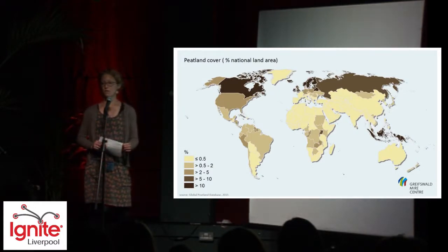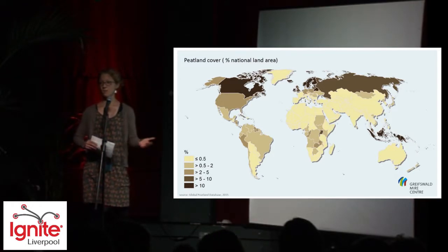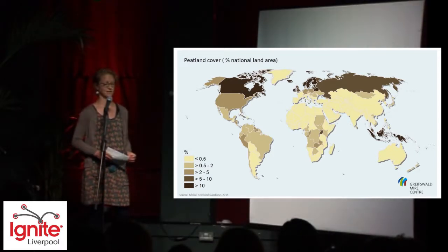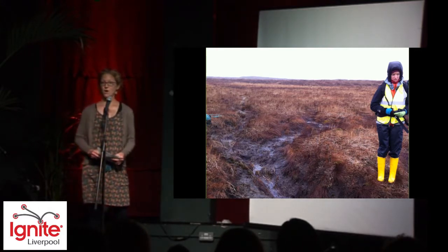Peatlands are found all over the world. You just need waterlogged conditions throughout the year. So basically anywhere in Wales, anywhere like Wales, and probably many places the size of Wales as well, you find peatlands. Probably quite a few of you have visited some of our UK bogs.